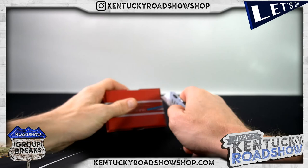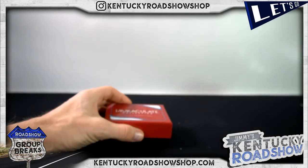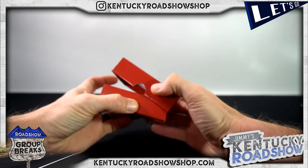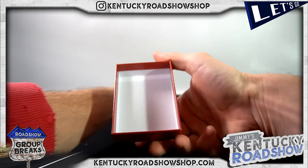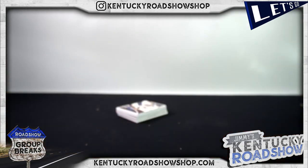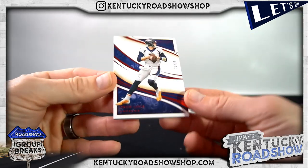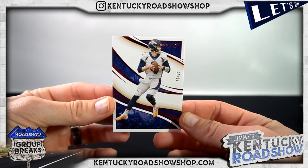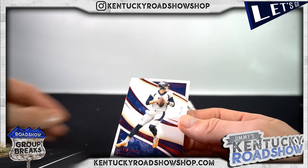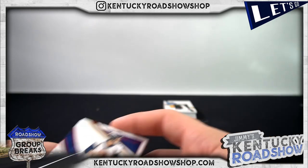DeAndre Swift and Jonathan Taylor out of this box. With ink. Redemption on the bottom. Drew Lock to 25. Do you even check the checklist? How do you?